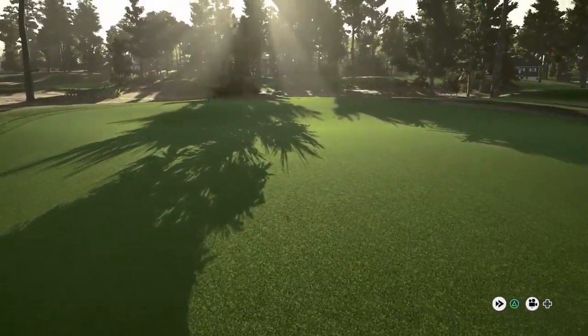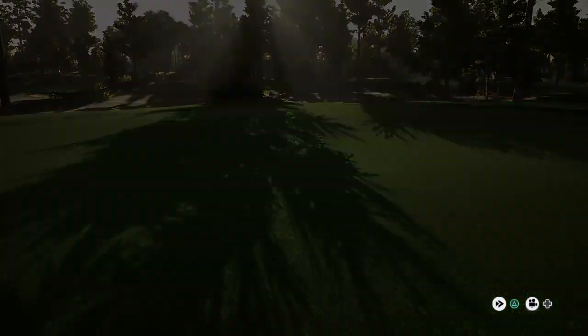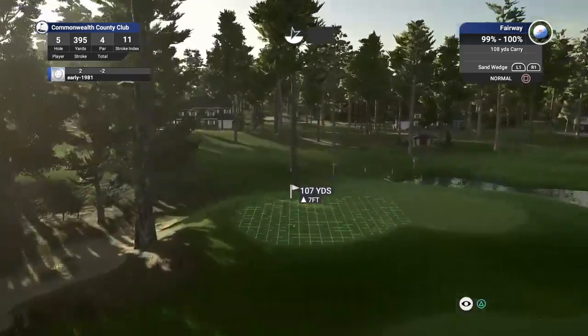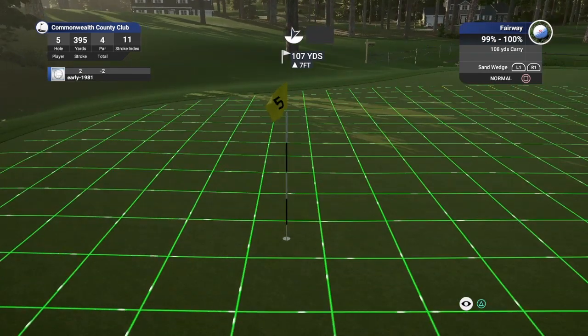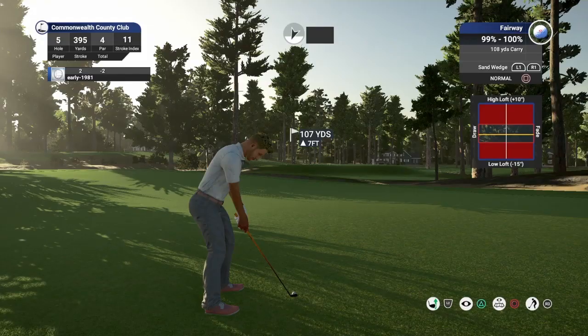On hindsight, I think you can actually hit driver there. I think I'm in perfect position to go and attack this green. Yeah, I'm more than happy with that. Let's say 109 to the flag, into the wind.